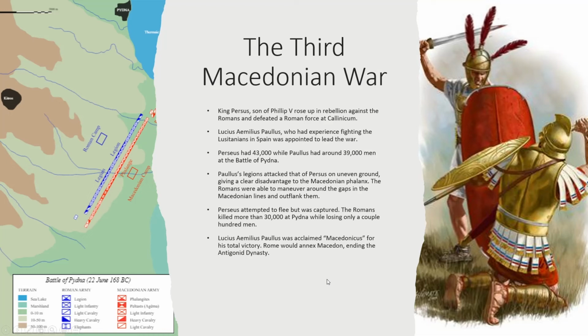Now, Roman affairs in the east against Greeks aren't over, because there's still a lot of Roman fighting against Greeks, but this is the main stuff, so this will be the end of this episode for now.